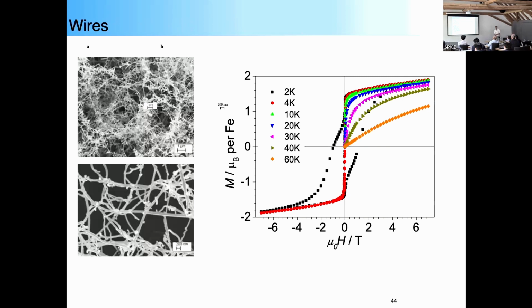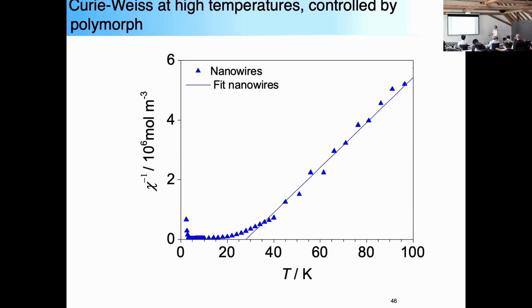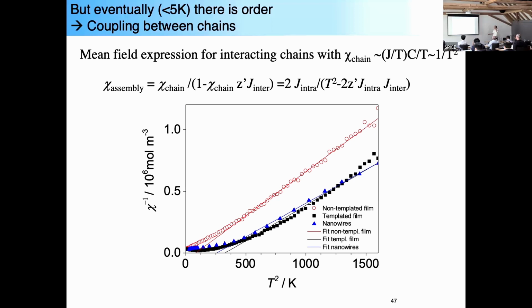And again, these iron phthalocyanine stacks have Curie-Weiss behavior at high temperature. Again, the exchange interactions are controlled by the polymorph. And the nanowires, for example, have quite a large exchange interaction, something like 30 Kelvin or so. And what's interesting is that at low temperatures, you need to plot the data not as a Curie-Weiss, but as a super Curie-Weiss, because this is now a one-dimensional ferromagnet. So you plot chi inverse versus T squared.